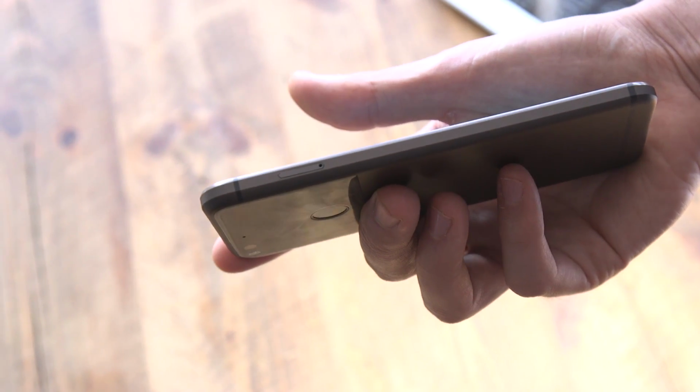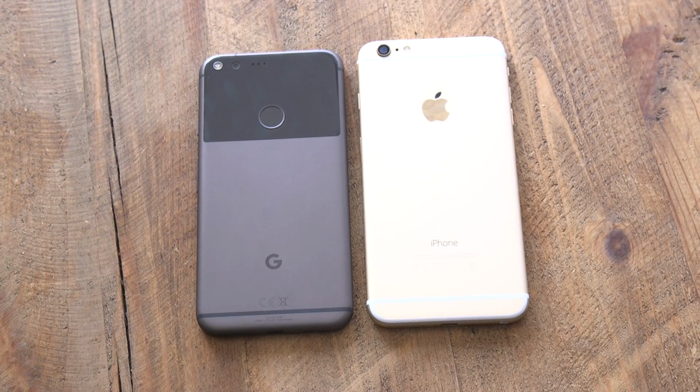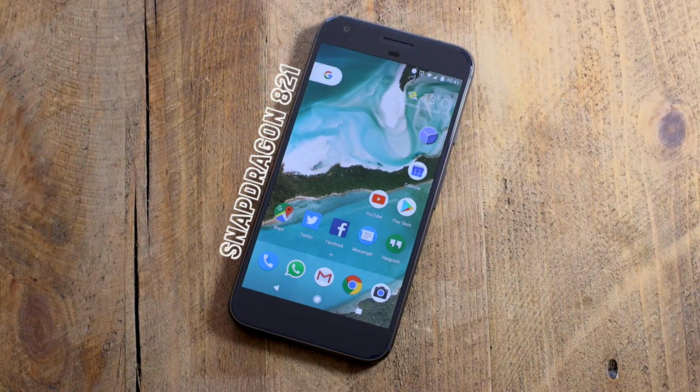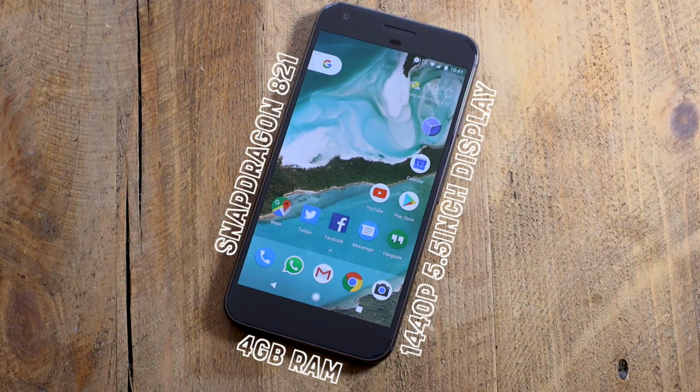Pixel is, however, relatively svelte at 8.3mm thick and is less wide and less tall than the iPhone Plus. But hey, even if the hardware is as dull as dishwater, at least at this price you're getting top-of-the-line specs. Those include the latest Snapdragon 821 SoC, 4GB of RAM, and a 1440p 5.5-inch AMOLED display like on the Pixel XL I have here. There's a 5-inch 1080p display on the smaller Pixel. There's a large 3,450 mAh battery inside the XL, which easily gets you through a full day of use, while the smaller Pixel gets a smaller 2,770 mAh battery that still lasts around a day thanks to that smaller display.